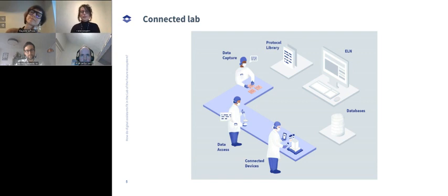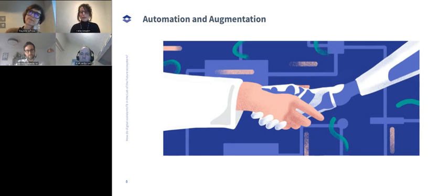And so that's why I want now to move to the next aspect of the lab of the future, which is human-machine interaction. Automation is a growing trend, which is slowly filling up the lab with more and more robotics and automated lab equipment. Robots would take over some manual tasks from scientists, but others rather believe that scientists can be augmented by digital tools to accelerate their workflows.